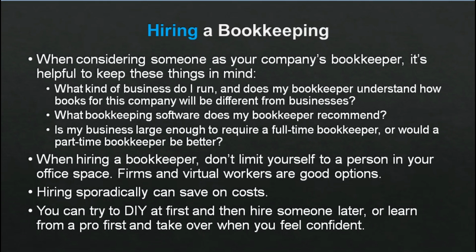As mentioned in Chapter 2, you might want to only bring in a bookkeeper to check the books every so often. This can save on costs while preventing oversights that you, as an inexperienced bookkeeper, might make. As you learn more about bookkeeping, you might call in your bookkeeper less frequently until you're able to do it all on your own. As a small business owner, you have the scope and power to decide what works best for you. You can try to do your own bookkeeping at first and then hire someone so you can focus on other things, or learn from a professional and take over when you feel confident.